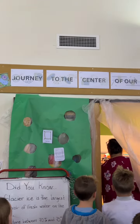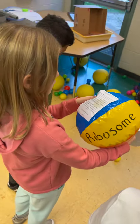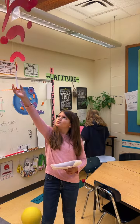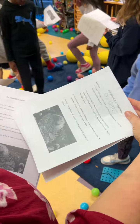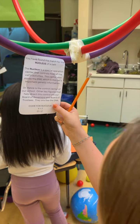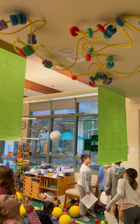Our teacher, Miss C, transformed our whole science room into a cell. For example, the balls were ribosomes, the nucleus was hula hoops, and the Golgi apparatus was cardboard cutouts. She also had us do a scavenger hunt where you had to match up the number with a letter and then decode a message, and it had a did you know fact.